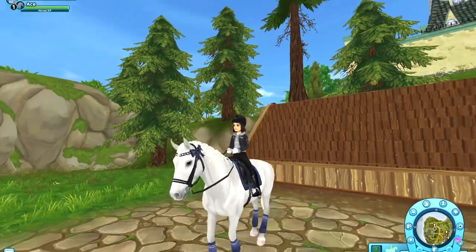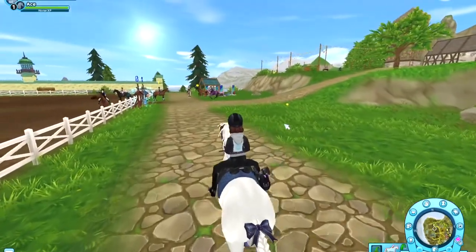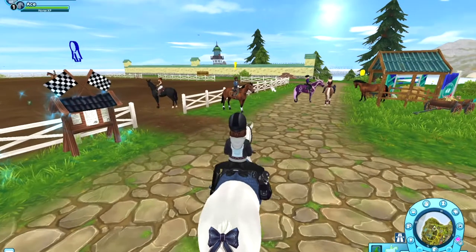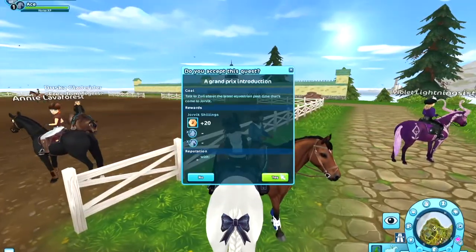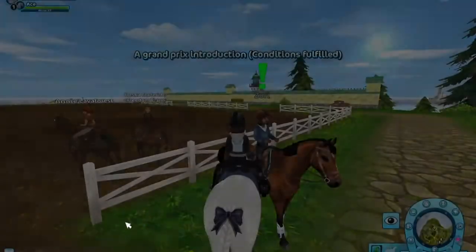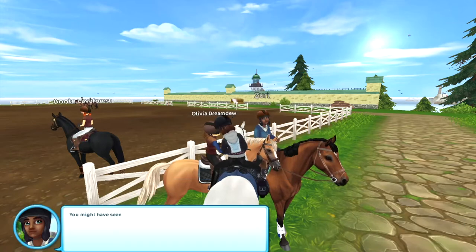I really like the rear. It looks a bit weird though, it looks like it's struggling. So, that's that. I do not read these quests, to be honest. I never read the quest. Even if it's a story quest, I don't read it.